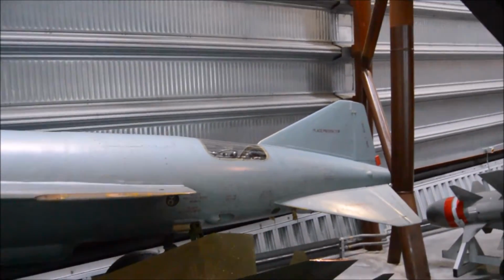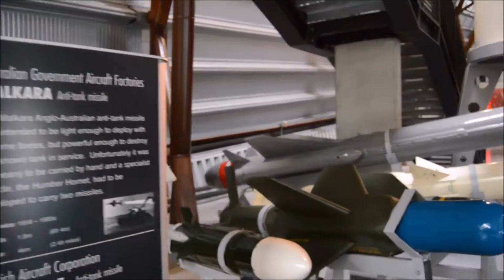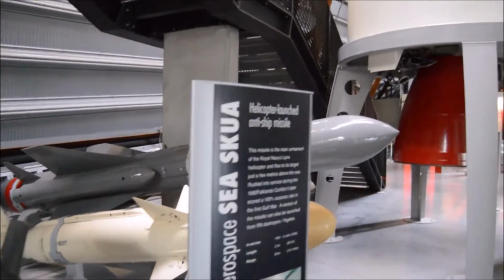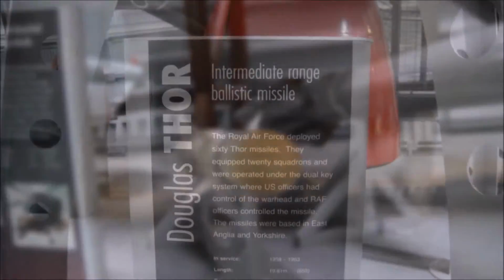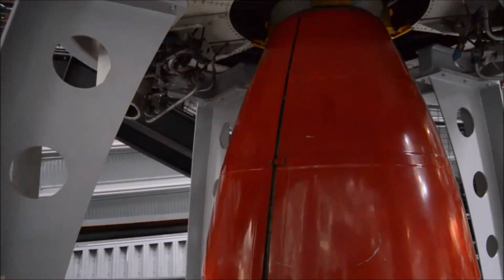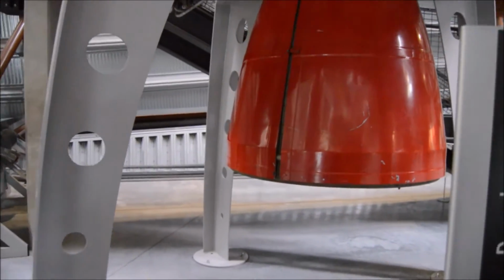What's in that glass thing there? Don't know. Missiles, missiles, missiles. Helicopter launched anti-ship missiles. Intermediate range ballistic missile. That is one hell of a ballistic missile. It looks more like a NASA rocket.